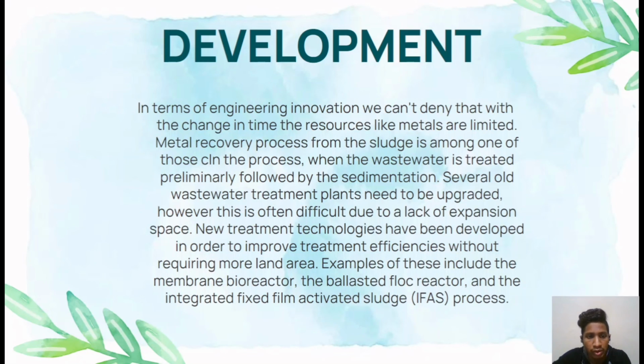When the wastewater is treated preliminarily followed by sedimentation, several old wastewater treatment plants need to be upgraded. However, this is often difficult due to a lack of expansion space. New treatment technologies have been developed in order to improve treatment efficiency without requiring more land area. Examples of this include the membrane bioreactor, the ballasted flow reactor, and the integrated fixed film activated sludge process.